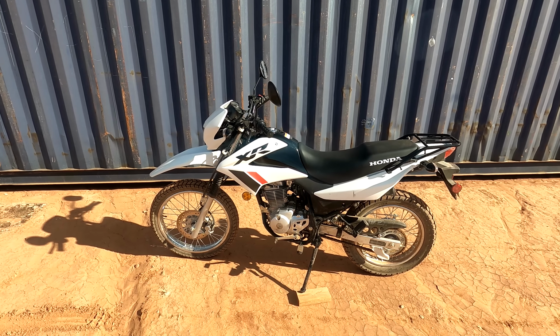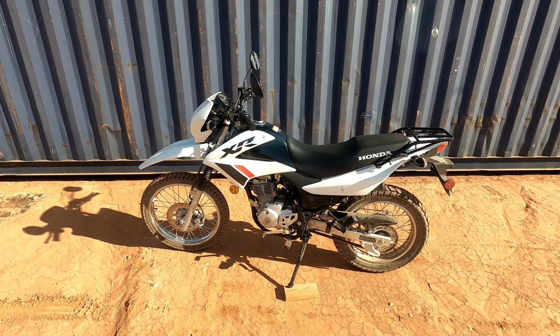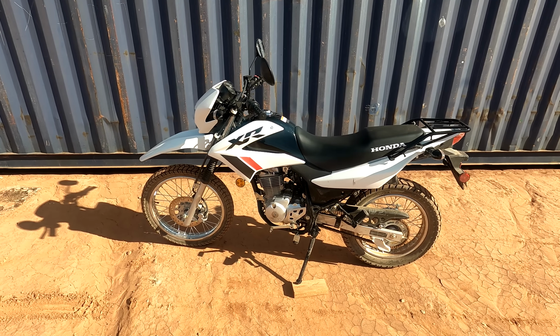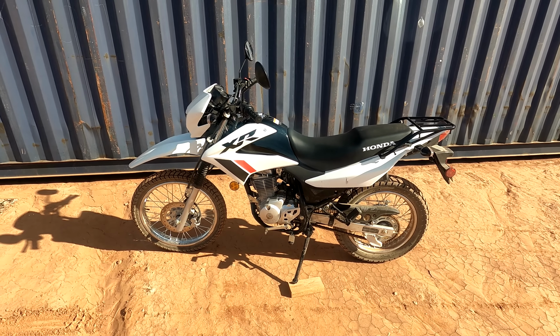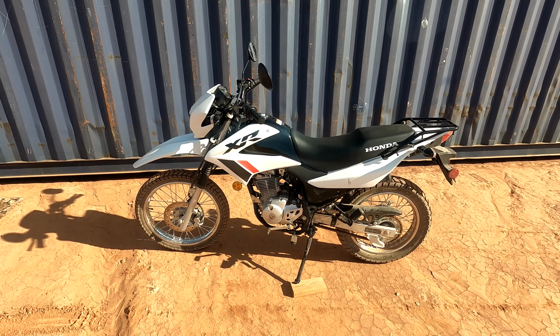Now, I sold my 2022 Honda Monkey, which that bike was absolutely fantastic, and I picked up this 2024 Honda XR 150. Now, if you're not familiar with this bike, these are an enduro that comes in at an excellent price. So the MSRP on this bike is $3,099. So it's a fantastic price to step into a dual sport motorcycle.